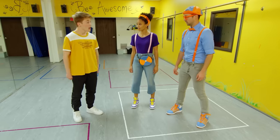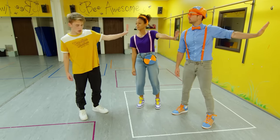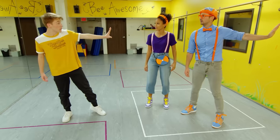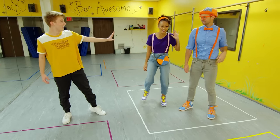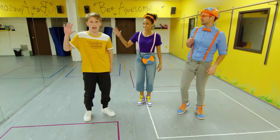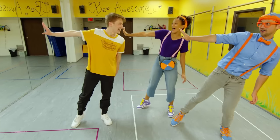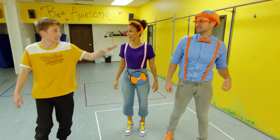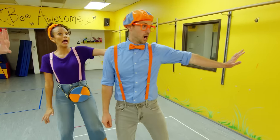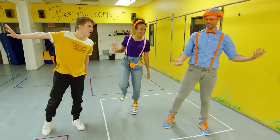So all you're gonna do, you're gonna take your hand and push it away. At the same time, you're gonna slide your feet over to the right side. You do the exact same thing on the other side. Take your right hand, push it away, left foot, slide. Ready to try one more time. Ready, slide to the right. And slide to the left. Whoa. I messed up.